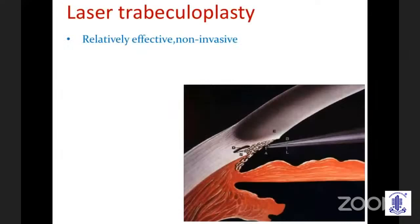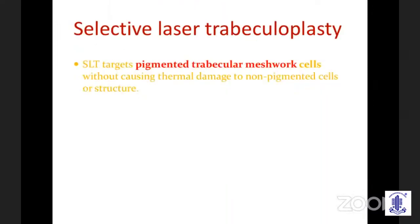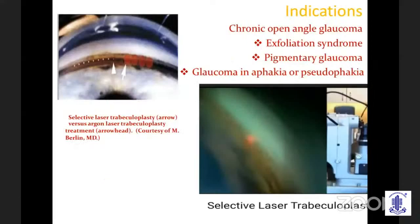The laser trabeculoplasty, it is a relatively effective, non-invasive procedure. The laser treatment to trabecular meshwork increases the outflow by mechanical, cellular, and biochemical theories. So the one generally used nowadays is the selective laser trabeculoplasty, which actually targets the pigmented trabecular meshwork cells without causing thermal damage to the non-pigmented cells. And that's the machine specifications which are used. And the indications are chronic open angle glaucoma, exfoliation syndrome, pigmentary glaucoma, and glaucoma in aphakia and pseudophakia.